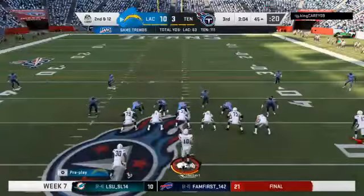Here we go on 2nd and 12. Nowhere to escape, and he goes down. Harold Landry in there to drop him for his 11th sack of the year.